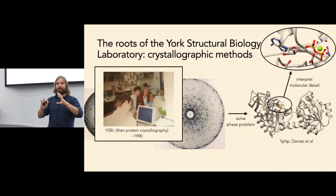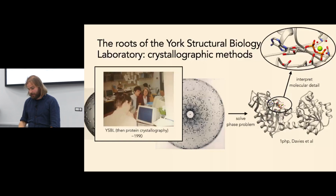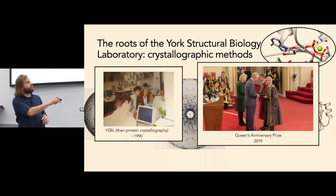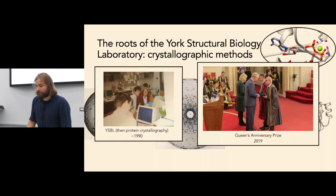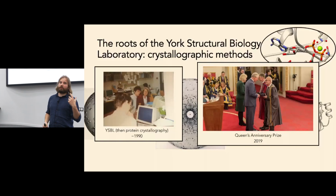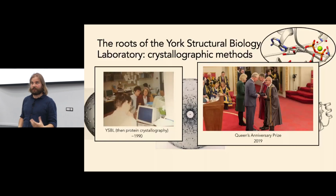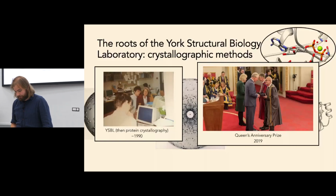And YSBL was a center for crystallographic methods. And this was really nicely awarded by the Queen's Anniversary Prize. There's Charlie picking up the prize with Tony Wilkinson, the head of YSBL. The nice thing about the Queen's Anniversary Prize is it's one of the very few prizes that's for groups rather than for individuals. So it's very fitting that that was given to YSBL.